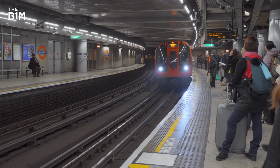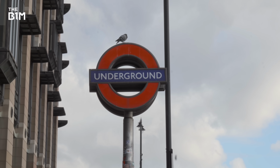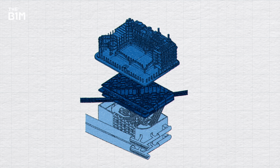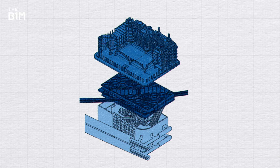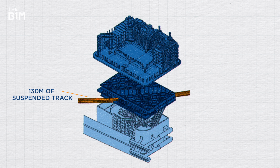At the time, thousands of people were travelling through here every day and it needed to remain active, which presented a serious conundrum. The answer was to suspend 130 metres of Circle and District line in place while still welcoming trains full of people. Construction happened in phases.